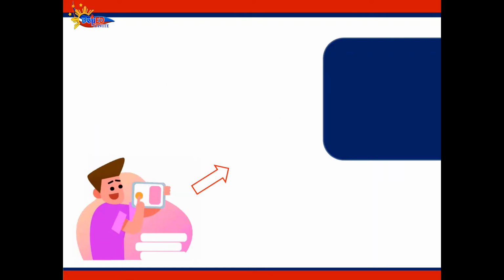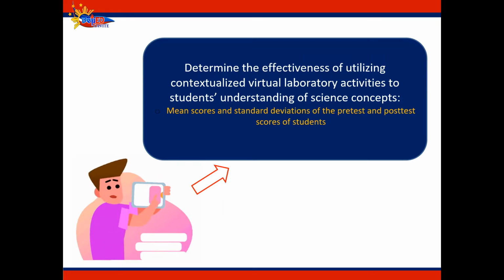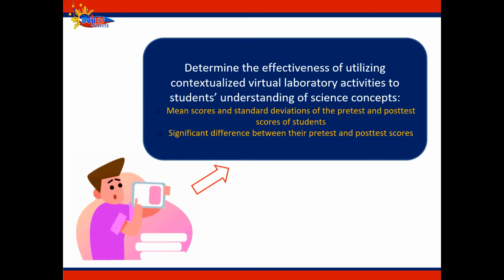This study aims to determine the effectiveness of utilizing contextualized virtual laboratory activities on students' understanding of science concepts. Specifically, this study intended to find out the mean scores and standard deviations of the pre- and post-test scores of students, as well as to know if there is a significant difference between their pre-test and post-test scores.